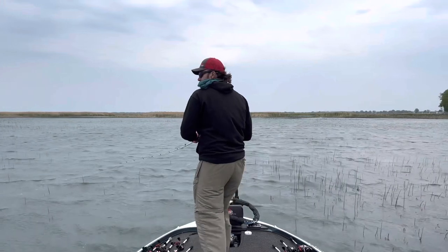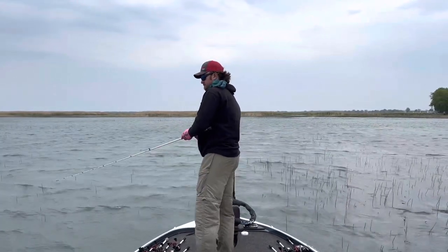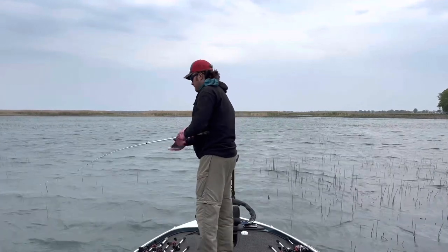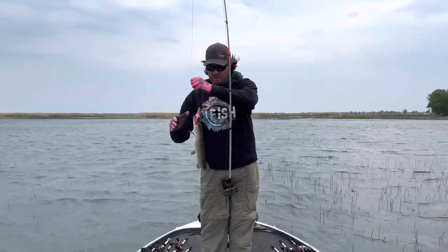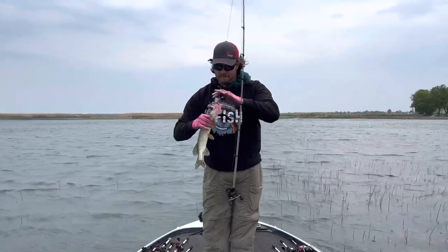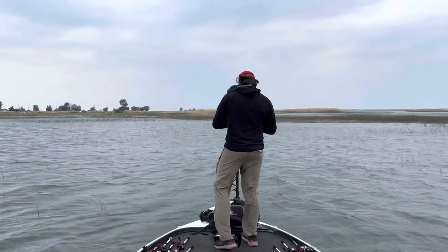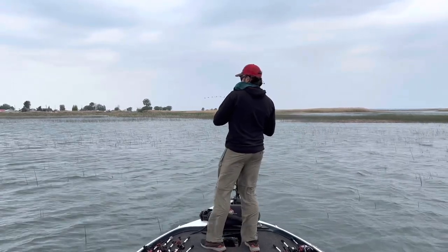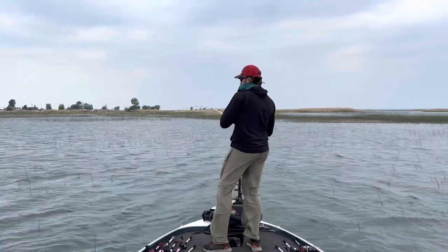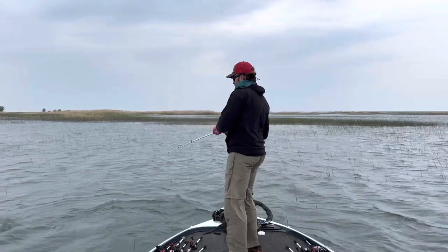There's a fish. Another northern. Boy, they're chewing at least. Look at that. Choke that thing. It's like you tell they want it. Decent largemouth. Nice. Heck yeah.